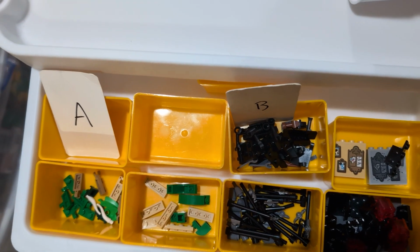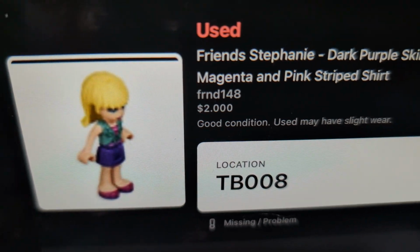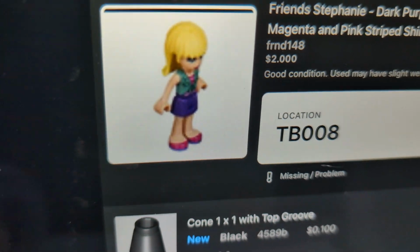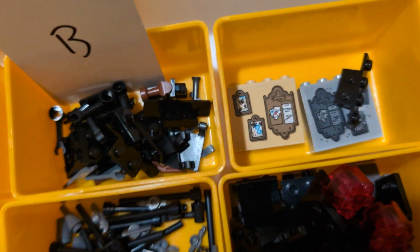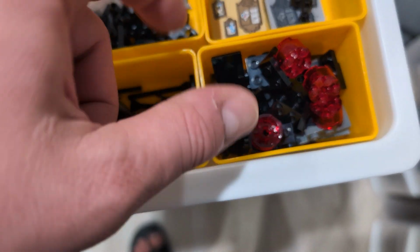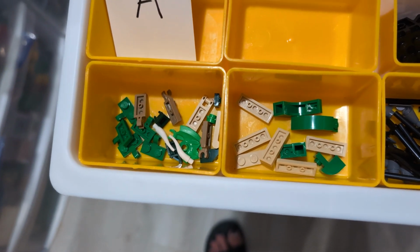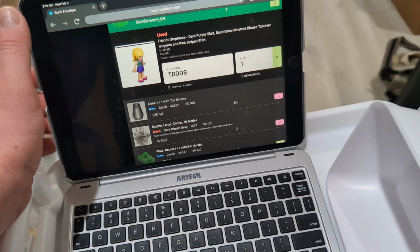Well, I said I would record something if something interesting came up, and something did. Friend's fate gets sold. Look at that. Of course, now I have to dig her out of this whole mess, but still nice to see some friends going to friends. Otherwise, a lot of black and dark gray parts in this order. There's some pirate legs, so silver gun, a couple of Stranger Things pieces, some plant looking kind of things here. So interesting to see what else they get in this order. But yeah, I appreciate this order.